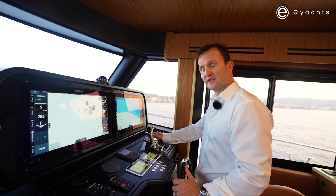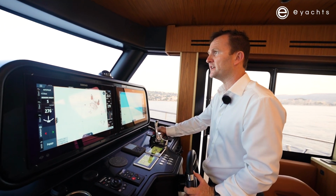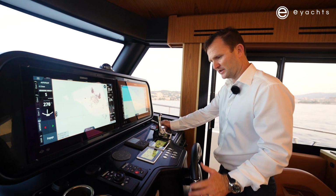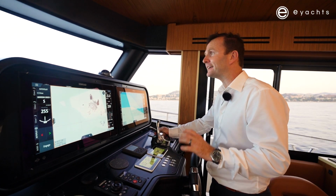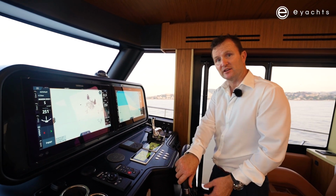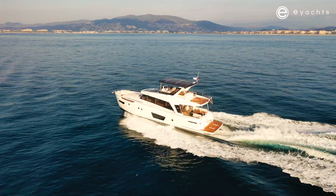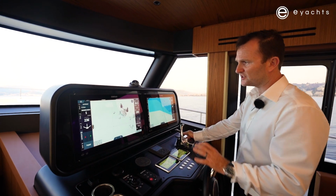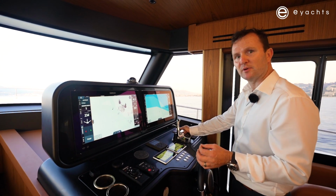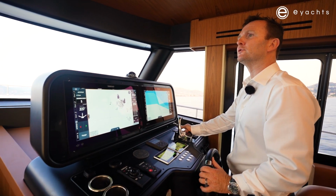Fuel usage obviously does increase to around 140 litres an hour, but as we level out, that will decrease. Sitting about 97% load, 24 knots, and this boat is handling absolutely beautifully. Really light steering, which is quite nice to see. And as we go through these waves, it just handles it with ease. Now we're sitting pretty much at 100% load and just under 25 knots, but this boat has got full tanks of water and fuel, so we're not going to see the full effects.